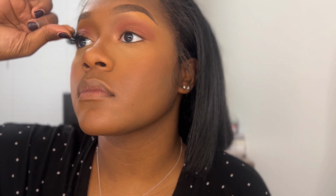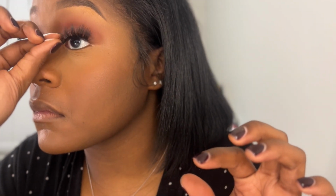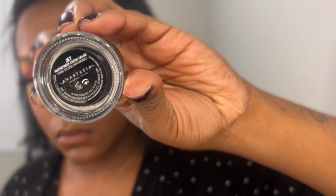To put my lashes on, I'm using the Duo clear glue that I used before, basically to lay my brows down. This glue is bomb. I love the tackiness, and I love how it dries so clear. You can see, guys, I messed up on my eyeshadow. You can see glue on there, and because the glue was able to clean off quickly and dry up clear, you don't even know I messed up.